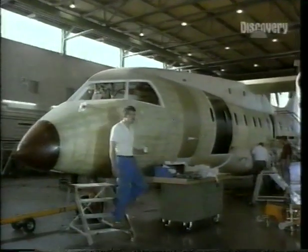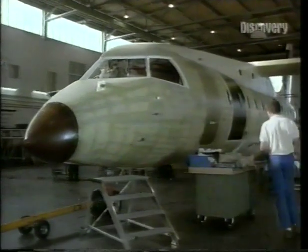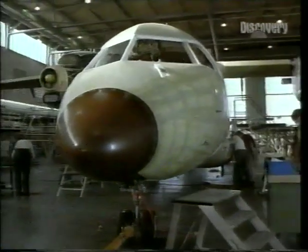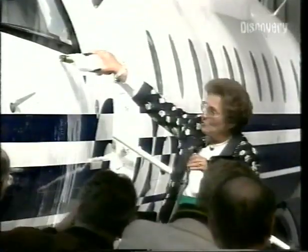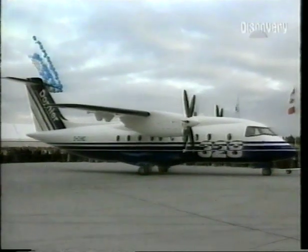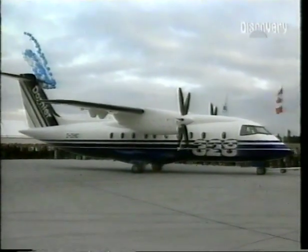Extensive use is made of weight-saving composite materials in construction. The first prototype 328 was rolled out with a champagne launch. Allzeit guten Flug. After the band and the balloons, it was time for the tests and the torture.